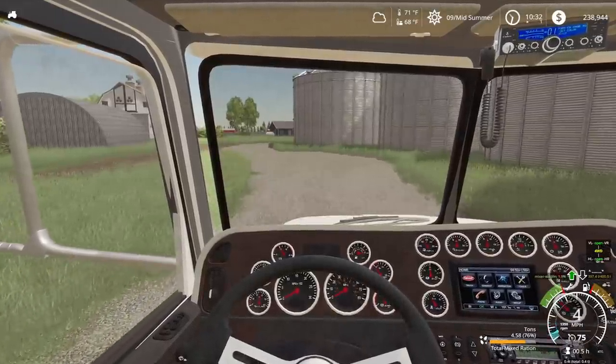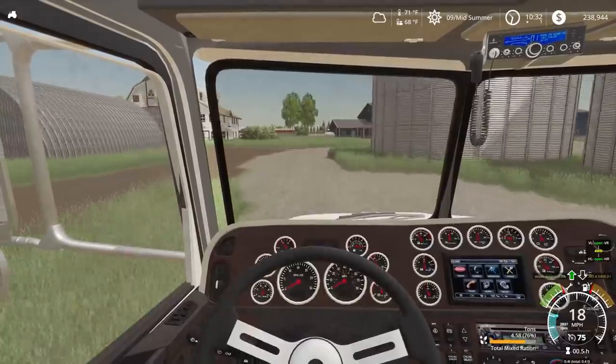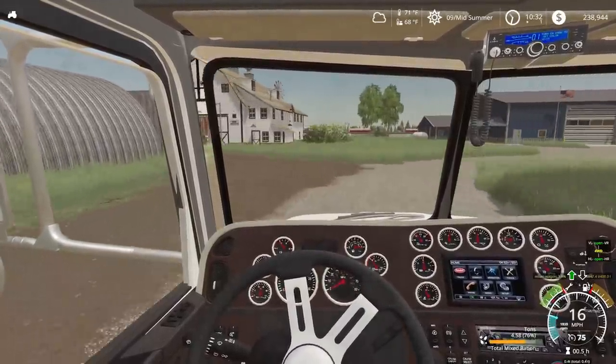Hope you all had a great Christmas, but we just got done feeding our cattle here, and we need to go pick up a swather here quickly. Let's get to it.